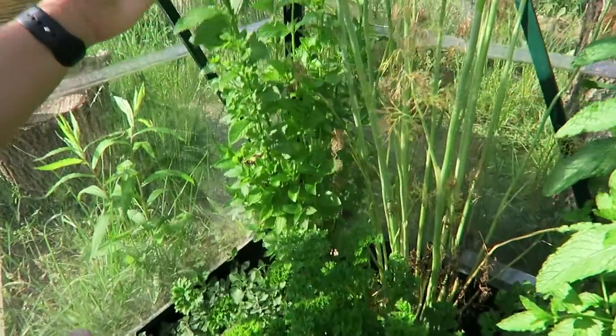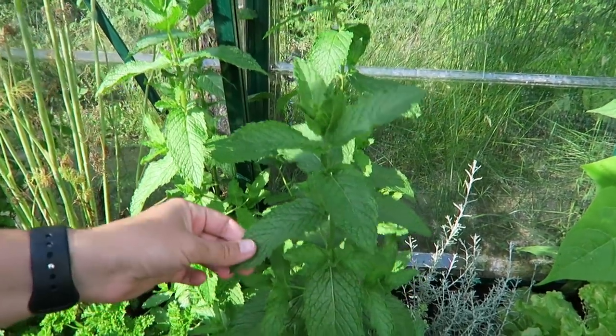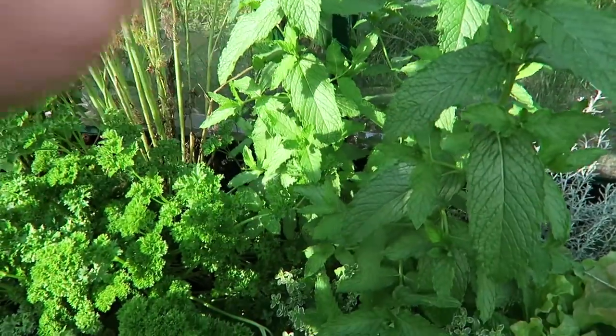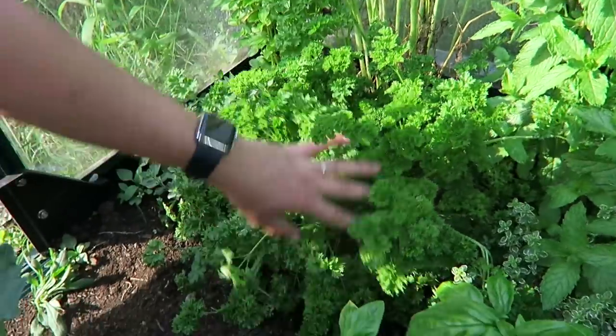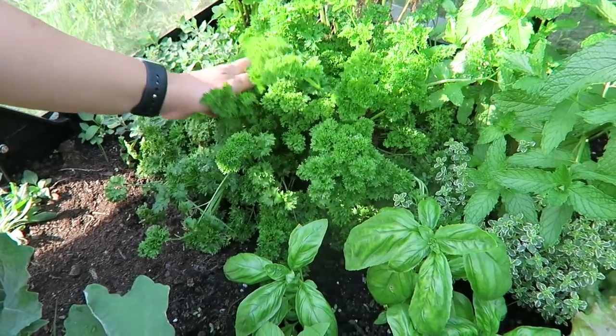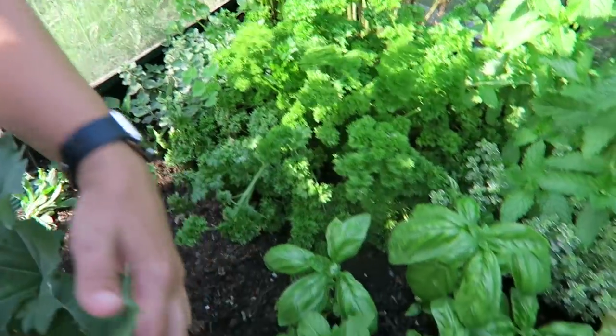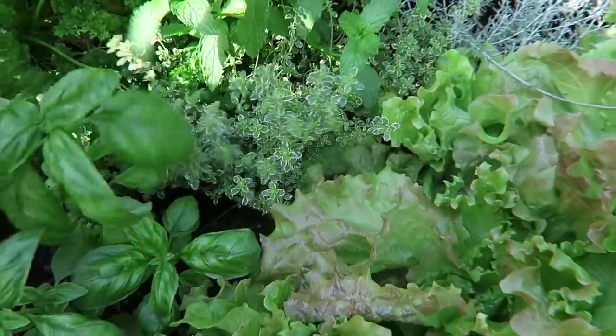Okay. Our spearmint is doing great. Is spearmint and mint kind of the same thing? Yeah, kind of. But that's mojito mint, remember? Mojito mint? Yes. Okay. For another booze video, perhaps? Mm-hmm. Look at our parsley. Wow, that is very fluffy. We have more parsley for different variety here. Okay. We have lemon thyme.